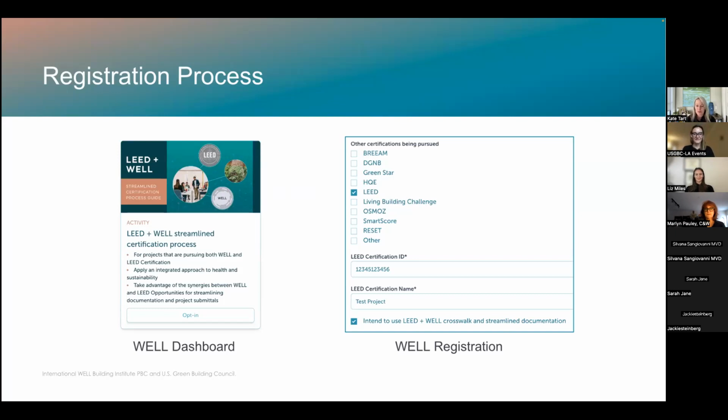So there are a couple different options for how and when to indicate your intent to use this pathway in both your LEED and WELL account. On the screen are the options for your WELL account. During the registration process, which is shown on the right, you'll see the options to provide the LEED certification ID and name. If you have already registered, you can edit your product information. Additionally, there's an opt-in tile within the dashboard for eligible projects, and that's the image on the left.